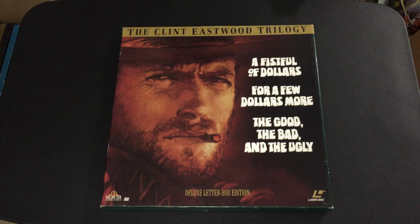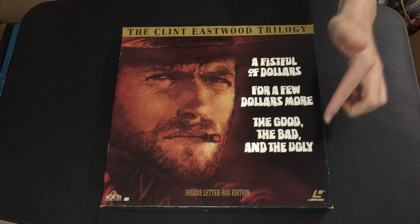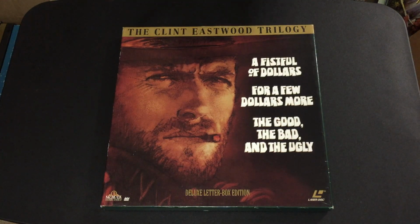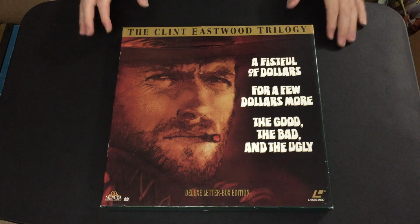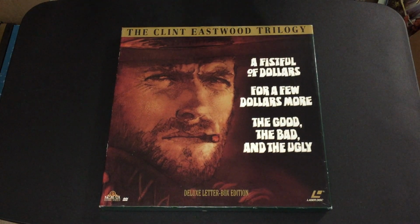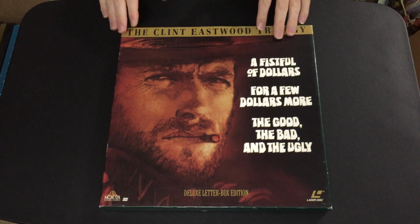So again, I hate to say it, but the best release of The Good, the Bad, and the Ugly to this day is this 1991 Laserdisc release. That's why this is important, and these are not super common among Laserdiscs, so they can be a bit pricier. And I was quite happy to find this box set, even though it's just a repackaging of the individual discs, which are usually easier to get versus finding this box set.